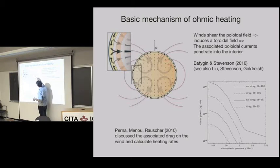So I have this flow, some kind of circulation around the planet. Imagine this is the day side, and this is the night side. The star is illuminating the day side here, it's tidally locked. And then I generate a flow around the planet. As that toroidal flow moves, it shears the poloidal field lines, and as I shear the poloidal field, I generate a toroidal field.